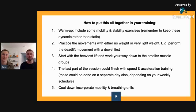Generally, we like people to start with the heaviest movement first, so the biggest compound movement, which uses the most muscle groups, and then work your way down to the smaller muscle groups. So you'll very rarely see me program calf raises in at the beginning. And sometimes we might, just to throw a spanner in the works, and variability is important, but generally we start with the heaviest lift and then we work down to the smaller muscle groups. And then, sometimes, not always, if we're going to include some speed and acceleration work, some plyometric work, we generally include them at the end of the sessions. So that's what we finish on, so that we've really built up through the pyramid, essentially.